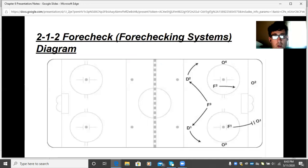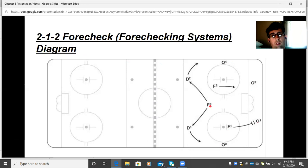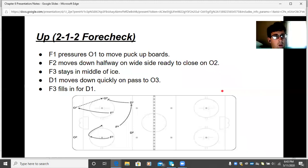Defense one, defense two, offensive four, offensive two, offensive three, offensive one, first forechecker, forechecker two, forechecker three. And they're all anticipating what the next move is for the defense or the offense.